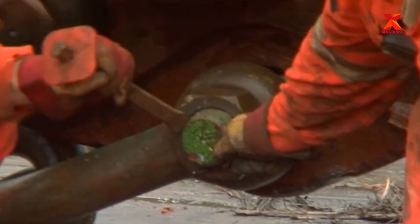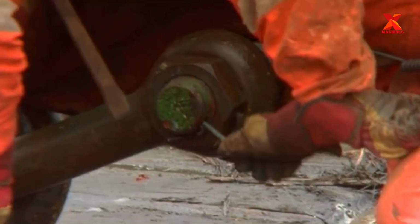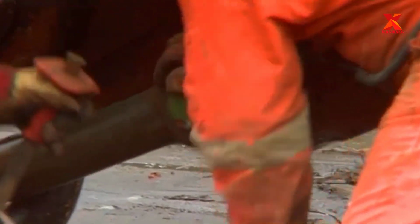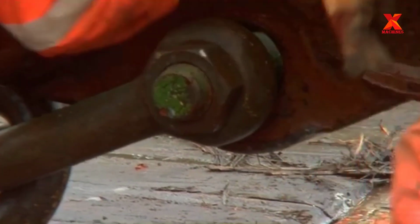Here is best practice of safe anchor handling. The anchor line is secured in the shark jaw. No more load on the anchor line between the winch and the shark jaw. Now one can safely disconnect the anchor from the rig's anchor line.